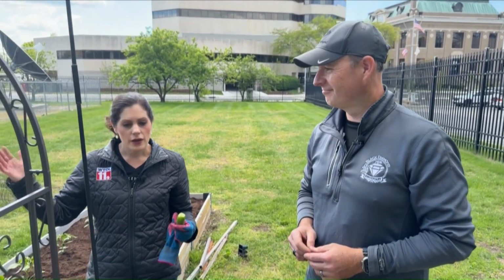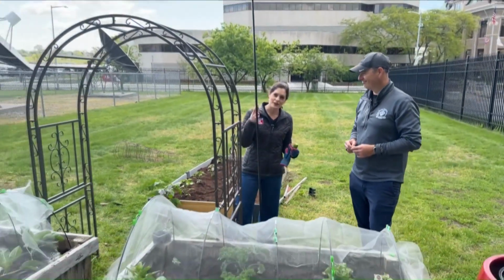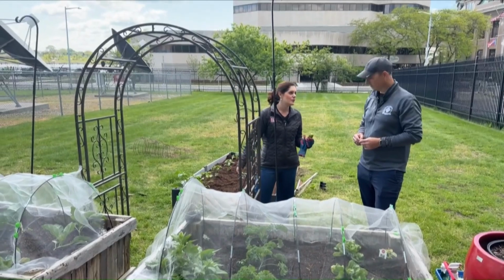Okay, this looks great. Great start. I'm going to do my best to keep it going. Fingers crossed that the weather helps us along the way too.